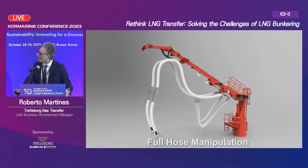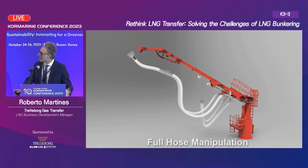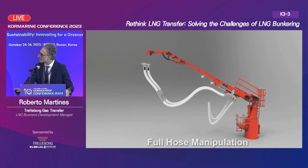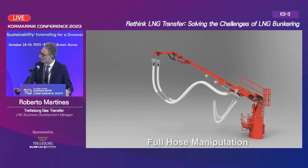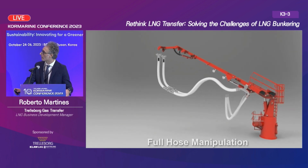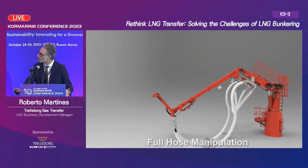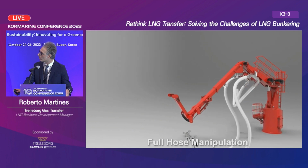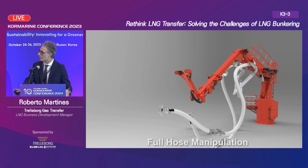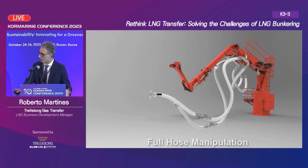What we like to see over here, apart from the nice behavior of the whole system, is the concept of manipulation. It's basically having the chance to maneuver different points of the flexible hoses through different range of winches in order to change the position of the whole transfer line, and then basically having always the chance to overcome any possible challenge within the operational envelope.